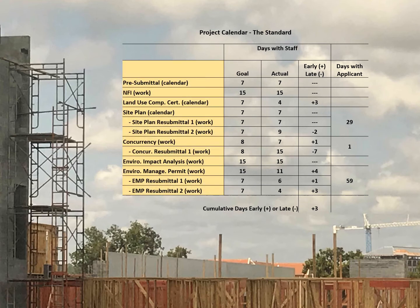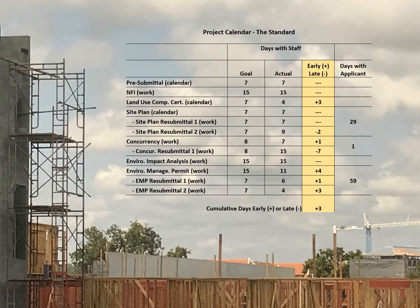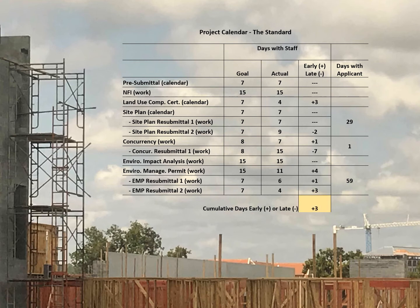Column 1 lists the type of application. Column 2 lists our goal for completing the review. Column 3 shows how we actually performed. The fourth column lists the number of days by which we were early or late. City staff finished its reviews early or on schedule for 10 of the 12 applications. In total, however, staff's reviews were delivered 3 days earlier than our promised deadline.